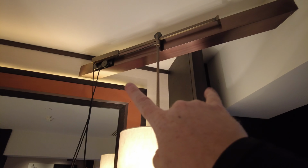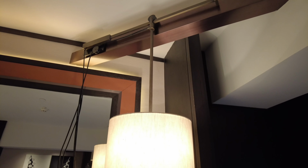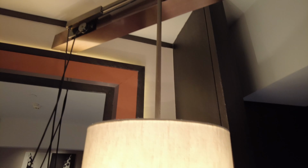Over here they actually have it for the lamp, and you can move this along that track. For a hotel brand that is otherwise considered to be elegant and modern and tasteful and all of that stuff, which it is, to have a nice little element of an engineering industrial feel that the engineer in me can appreciate, that is my favorite element of this room.